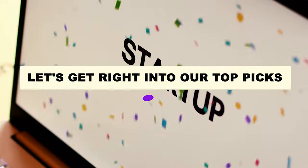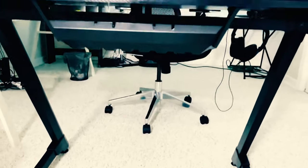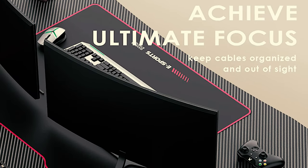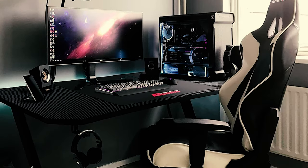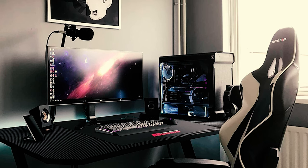Let's get right into our top picks. Number 8, VITESSE Gaming Desk. Ultra-wide monitors require a bit more space than your standard monitors, and few desks do a better job of welcoming ultra-wide monitors than the VITESSE Gaming Desk. Clocking in at a massive 63 inches, you should have no problem having enough space for your monitor, PC, and other accessories on this gigantic gaming desk.